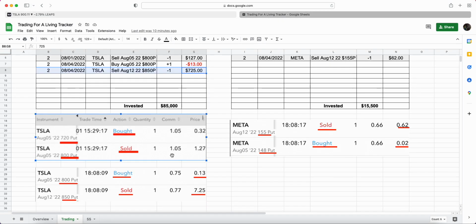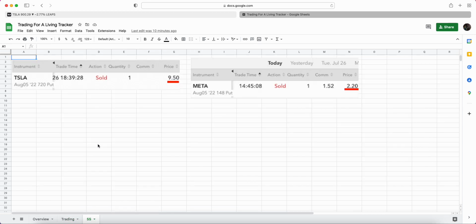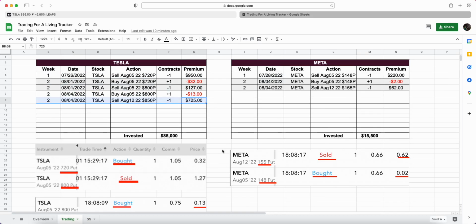And again, I've got the screenshots of the Tesla trades, so you can see what they are. I have this screenshot tab where I'll update all my trades, so we have a log of it.